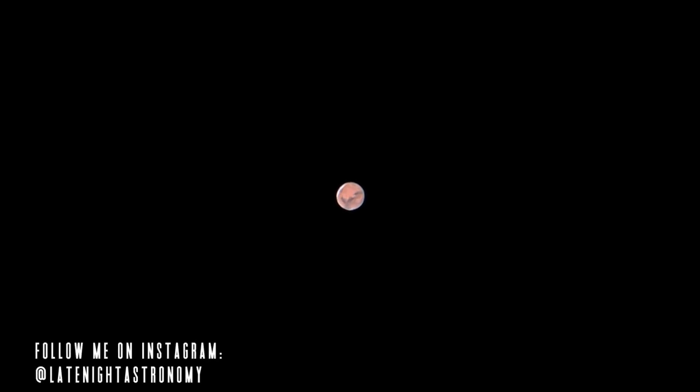I'm really pleased with how this final image came out after hours of preparation, capturing, and post-processing. Mars has captured our imagination for centuries, and I think this image helps to explain why.